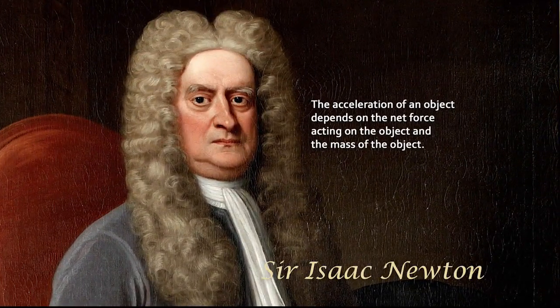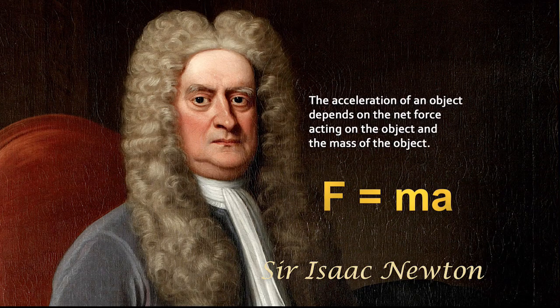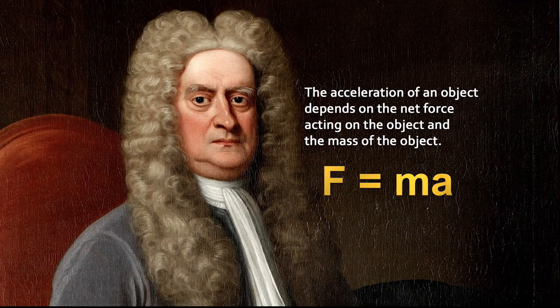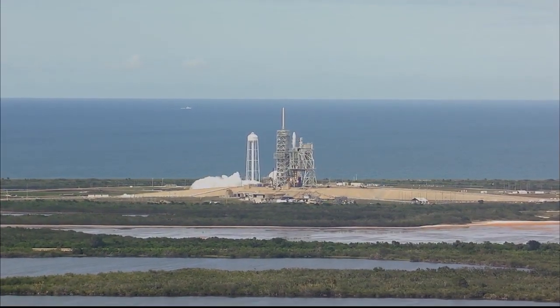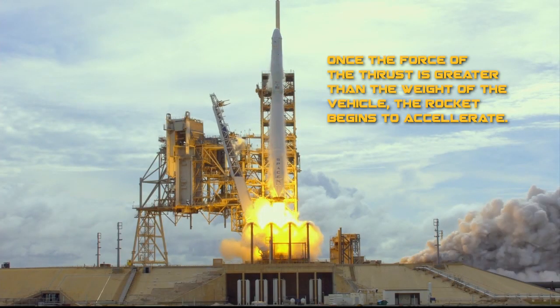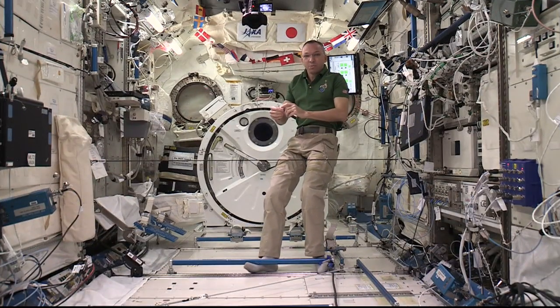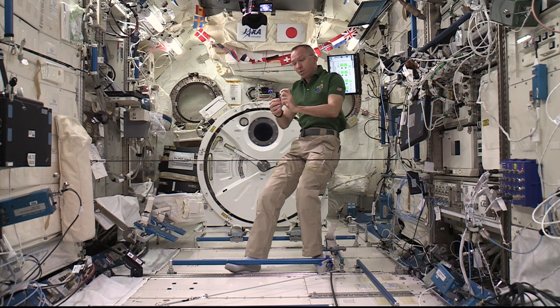The acceleration of an object depends on the net force acting on the object and the mass of the object, or F equals ma. Surely good show, Sir Isaac. Here we see that once the force of the thrust is greater than the weight of the vehicle, the rocket begins to accelerate. All right, we're going to start with something small, something you might have at home.